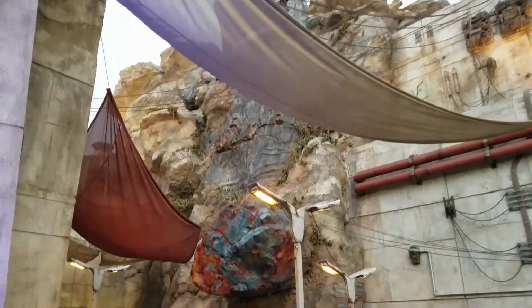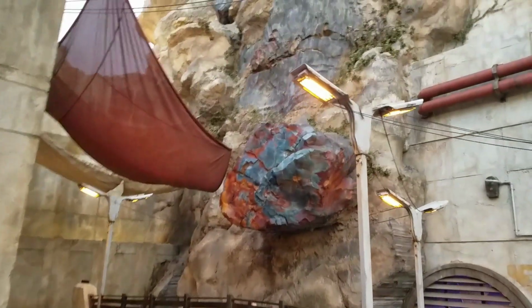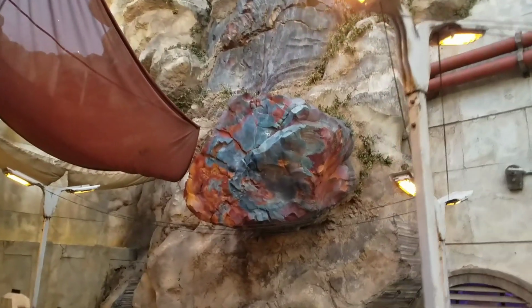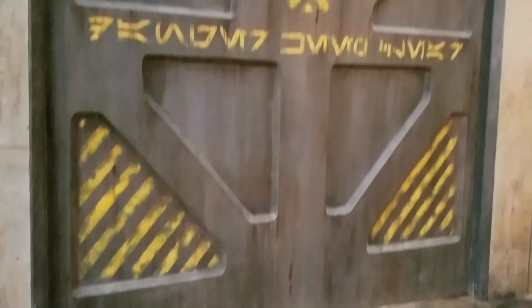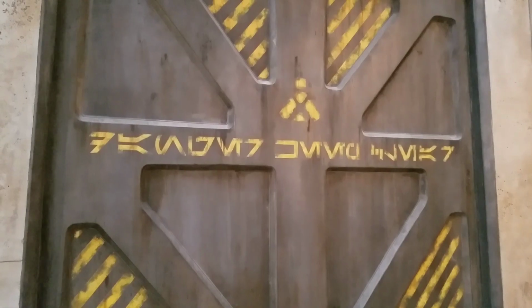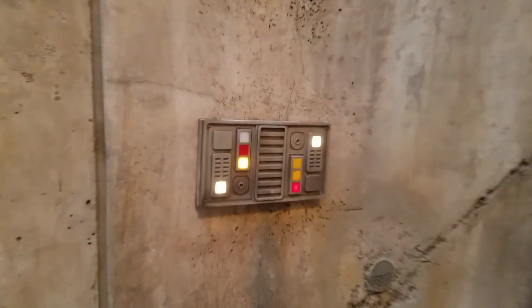More rock work. This thing looks like an asteroid. I don't know how that's being held up, probably with a lot of steel, but it's very, very cool. This is for strollers, if you did not know. A little door right here. All little details. I don't know what that says. I haven't translated it yet. Little data pad here. It's really cool. I like the details. That's one thing Imagineering does amazingly.